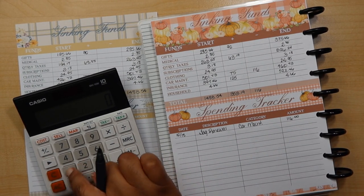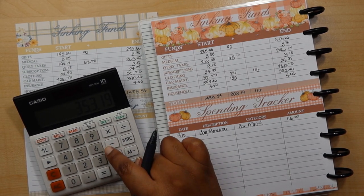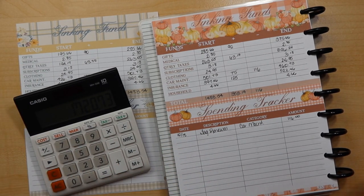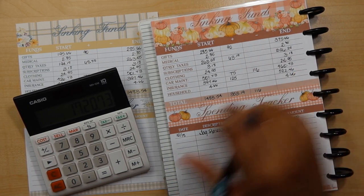But yeah, it took time for that discipline to build up, and to realize that if I was going to game my system and my budget, I wasn't hurting anybody but myself. So on my little handy dandy notebook to the side over here, I'm writing down 1720.73. Now let's add this way, going down.